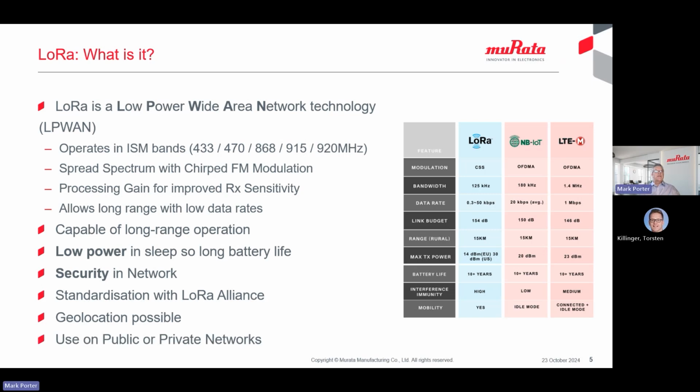And last but not least, the technology can be supported on public networks. So operators in some countries are providing networks in the same way as the cellular mobile network operators, but it is also eminently suitable for use with private networks. A LoRa gateway for indoor use can be purchased from a few tens of euros and support a network configuration with backhaul to the cloud.